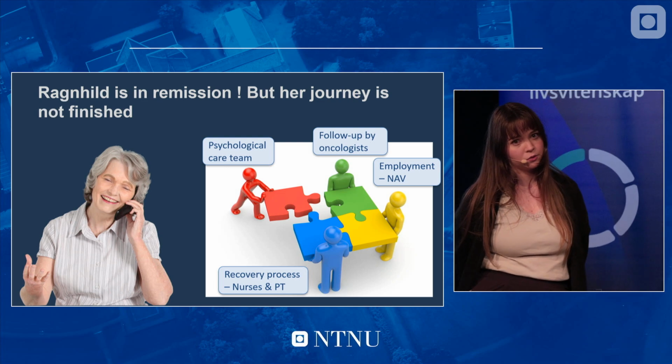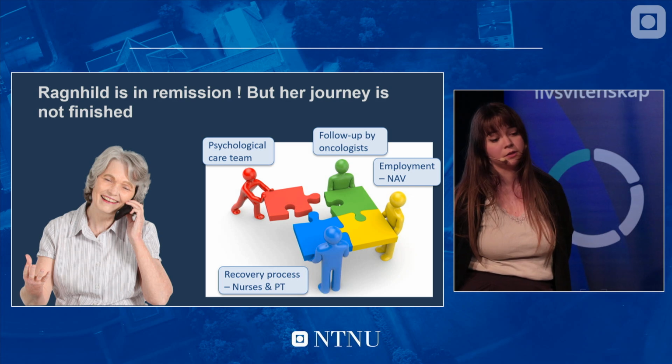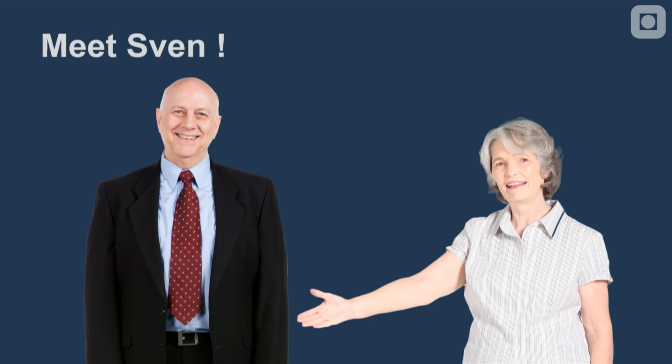Although I talked here about ovarian cancer, this is a method that can be applied to other types of cancer. And I would like you here, and Ragnhild also would like you, to meet Sven. This is one of her husband's friends. He's 72, already retired, good for him. But he just got diagnosed with prostate cancer. And since Ragnhild's trial has been really successful, we can hope to help Sven as well and make those organoids. This is the next step of our adventure here.